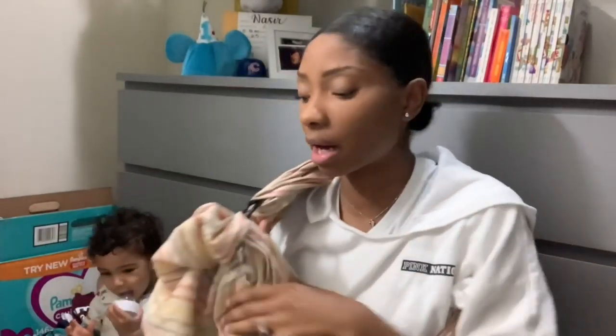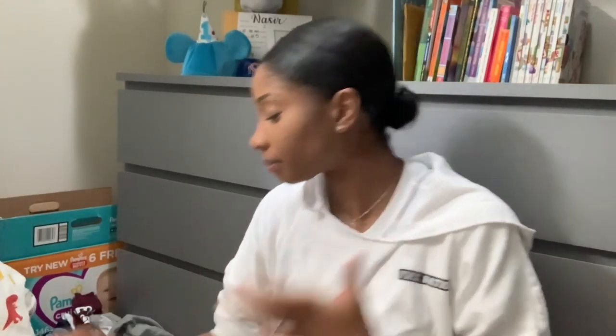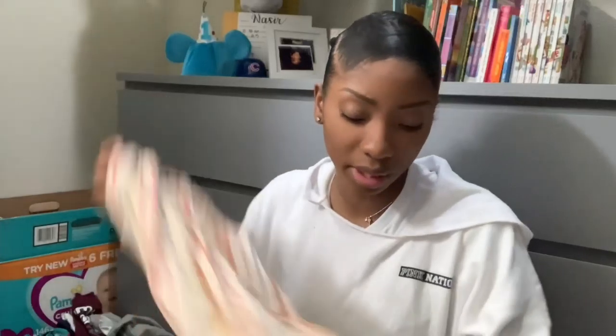I love this baby wearing option, specifically when he was a lot smaller. He didn't move around as much, because it kept him super close to me. And it's also very soft. When he was younger, his skin was a little more rough and a little more sensitive, and I didn't want a lot of materials rubbing against him. So I really liked this option when he was younger.